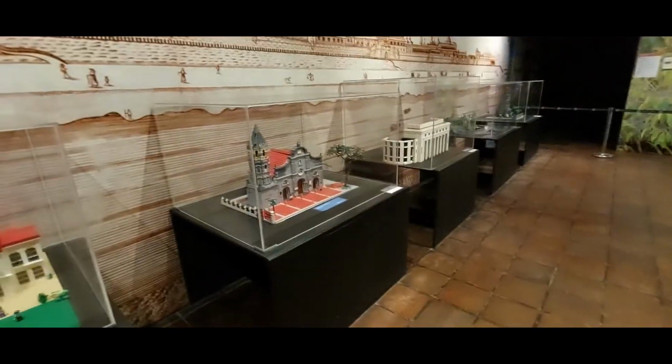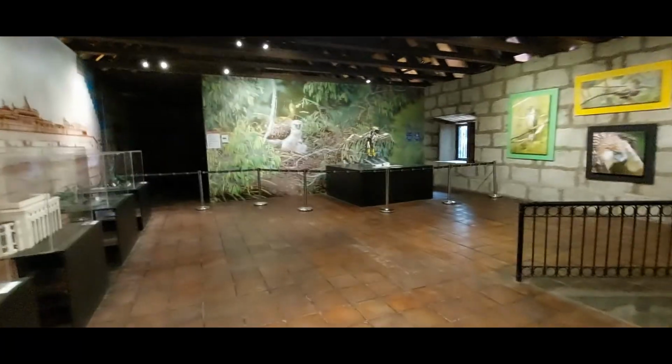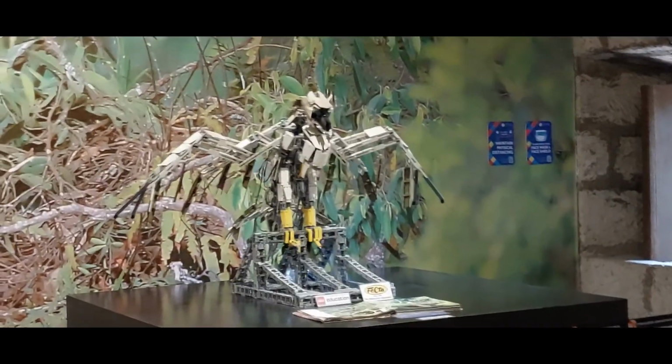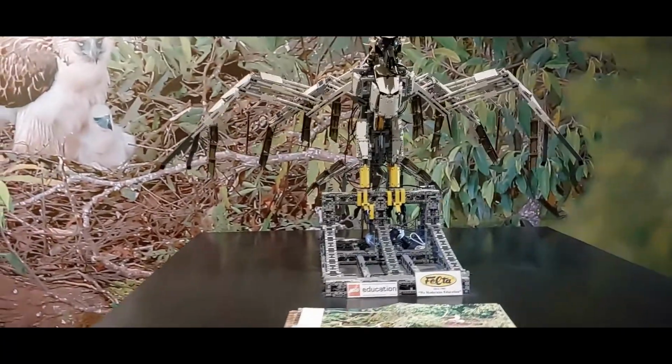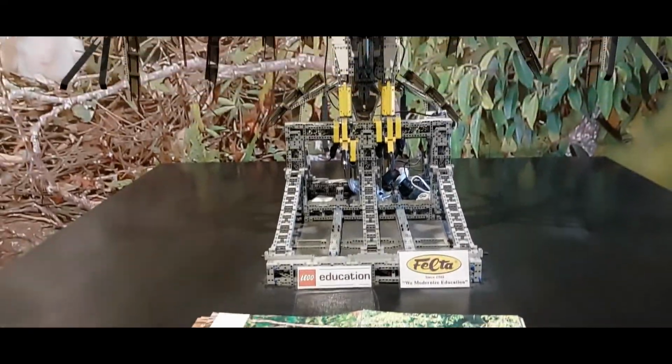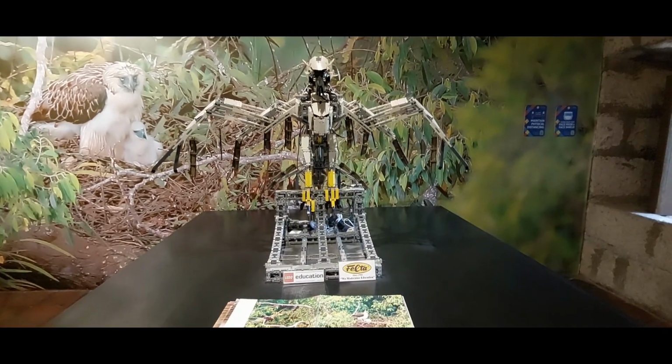What are these? Oh, Lego pieces. These are probably extras from them when they built it. Lego piece. Okay. Oh, look at that. That's a Philippine eagle made out of Lego. Yeah, look at this guy. It's a TV show, Lego Masters. Look at it.